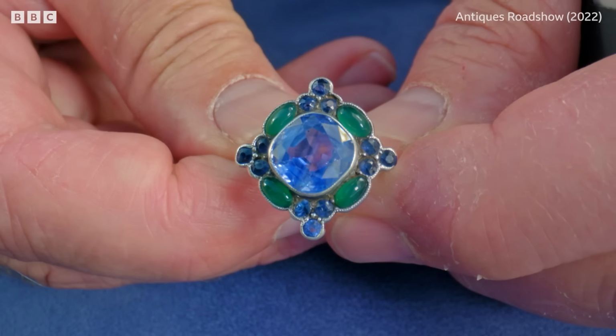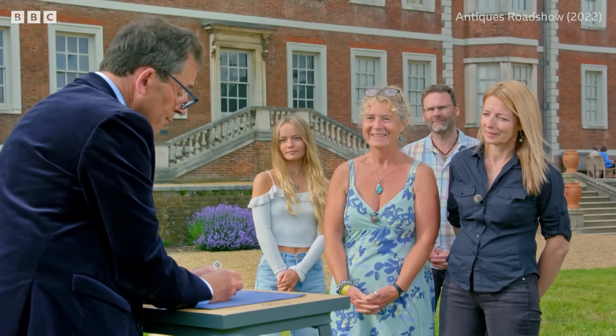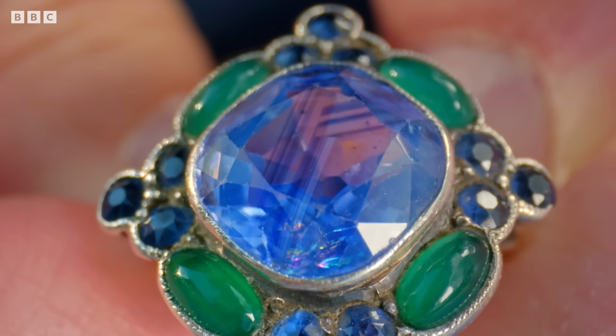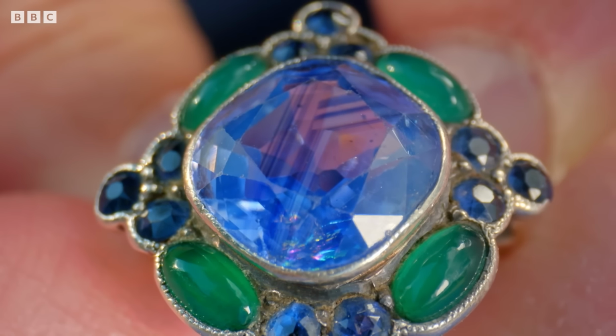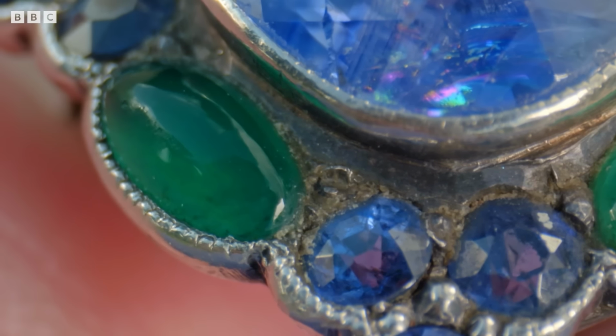You know, I'd like to think that most people who would look at this ring would consider it to be very pretty. Do you not think it's a very pretty ring? It's beautiful. Yeah. Naturalistic, I suppose, might be a word to describe it. You've got a cushion-shaped blue stone in the middle, surrounded by little green beads, with 3 separate sections of further smaller blue stones. What do you know about it?